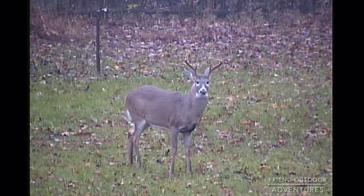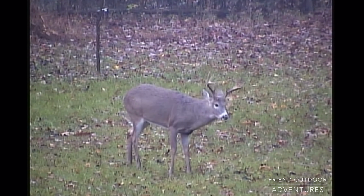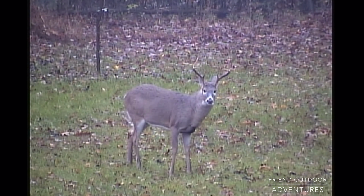On a chilly, wet morning, I was surprised that these deer were up and moving. I really expected them to hold up until the rain quit.